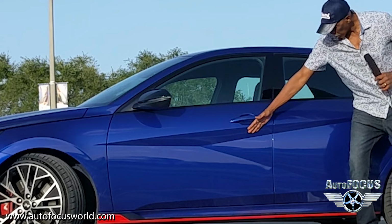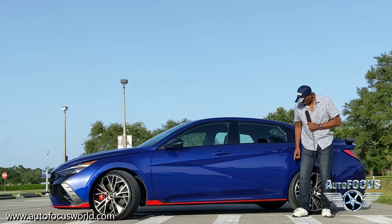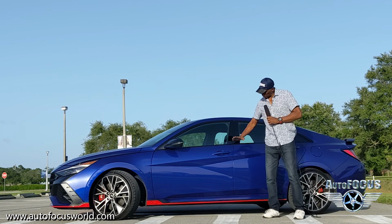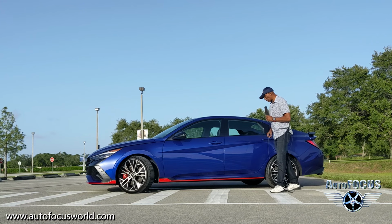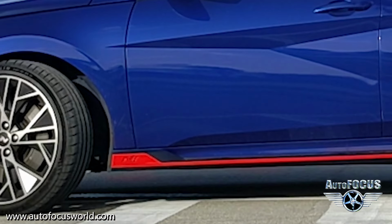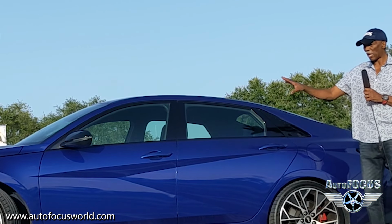So you've got one running right along the top of the door, another one running right down to the bottom, running diagonally. Then when you look at this little barrier here, sort of a side spoiler or protector, it protrudes out almost like a little step ladder, but it's not quite that. I think it has some aerodynamic value there. And then here you've got your N insignia right there. Gloss going all the way around the front and passenger area.